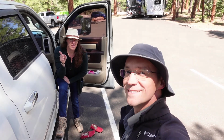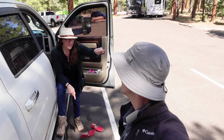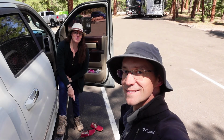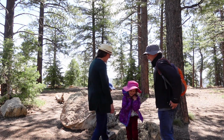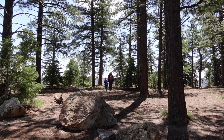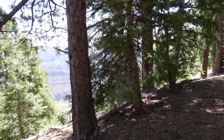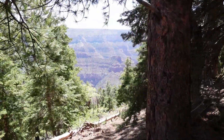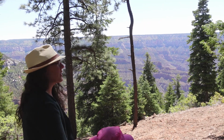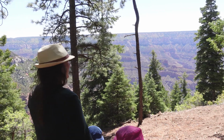It starts over by the visitor center and the lodge, but where we're parked in the parking lot, there's actually a trail that starts, and we can just get right on the trail here and keep going. Good, ready? Come on, everybody. Yeah, let's go. And we're just now leaving the parking lot, and there are already great views. Let's go to Bright Angel Point and check it out from there.